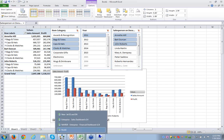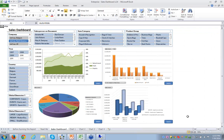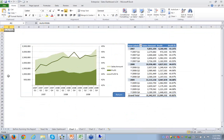So to really get to the dashboard type feel like we have in this example, all that we're doing is adding additional pivot tables, some charts and graphs, and then finally some slicers to be able to slice and dice the data. So if I take a look at my sales amount, profit and profit percentage chart here, next to it you're going to see this details tab. If I select the details tab, that's actually going to bring me to the pivot table so I can see the data behind that chart within my dashboard.